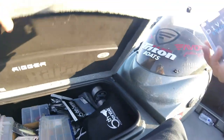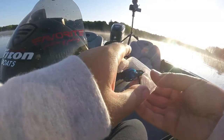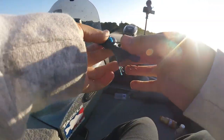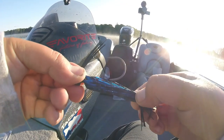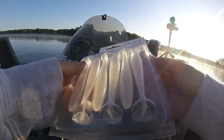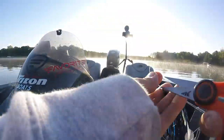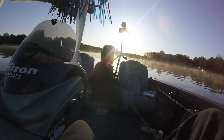I'll use this one. Just put on a light swim jig, a quarter ounce swim jig, and I'm just gonna slowly drag it through these weeds. And I'm also gonna put a little paddle tail on there. Which one am I gonna go with? I'll go white. Little ghost minnow action on the black and blue. I like it. That's juicy. I think that is gonna catch a bass.